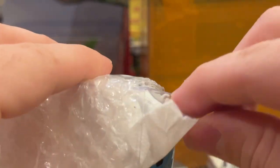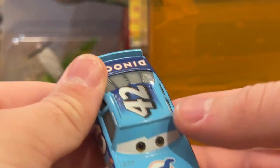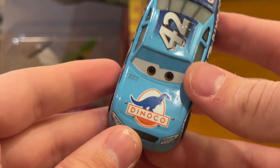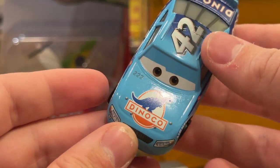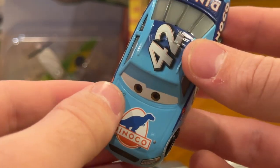All right, moving right along here. Some of these are so stuck in their bubble wrap containment. This one I'm pretty excited about. Cal Weathers. Can't have Brick Yardley without Cal. I guess kind of need Bobby Swift now too. Oh shoot. 222.